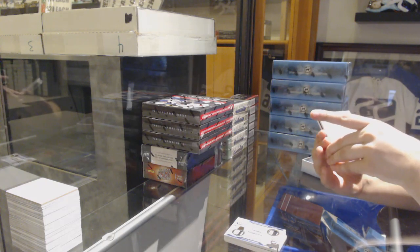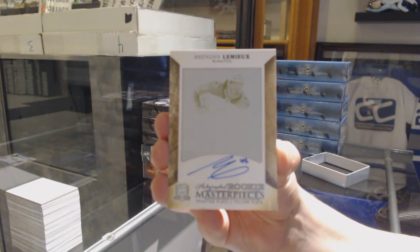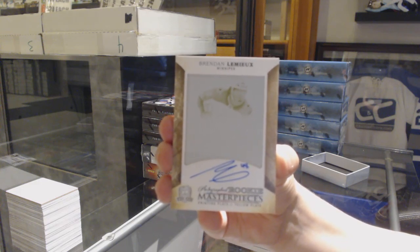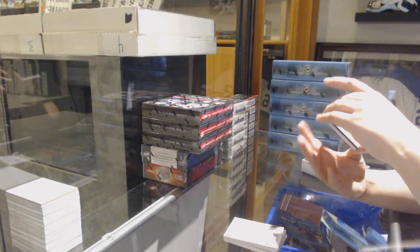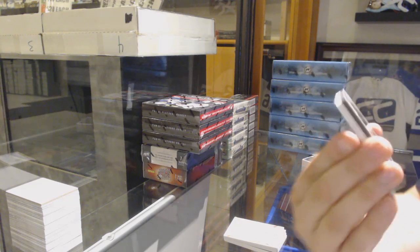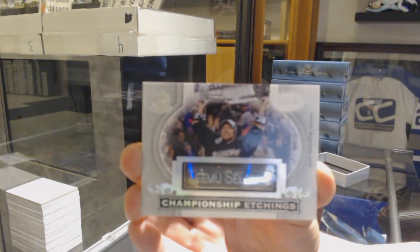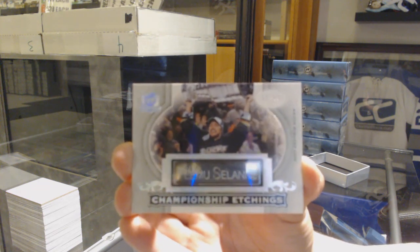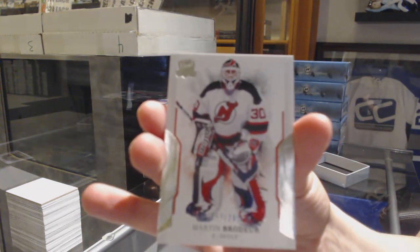We've got a Rookie Masterpieces one of one printing plate auto for the Winnipeg Jets, Brendan Lemieux. We've got a Championship Etchings number 215 for the Anaheim Ducks, Teemu Selanne. I like these cards. Teemu Selanne Championship Etchings. And number to 249, Martin Brodeur for the New Jersey Devils.